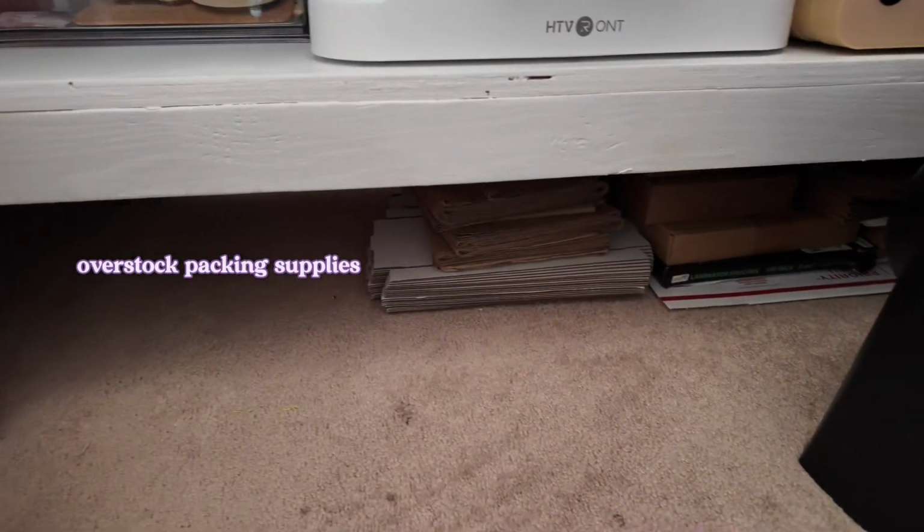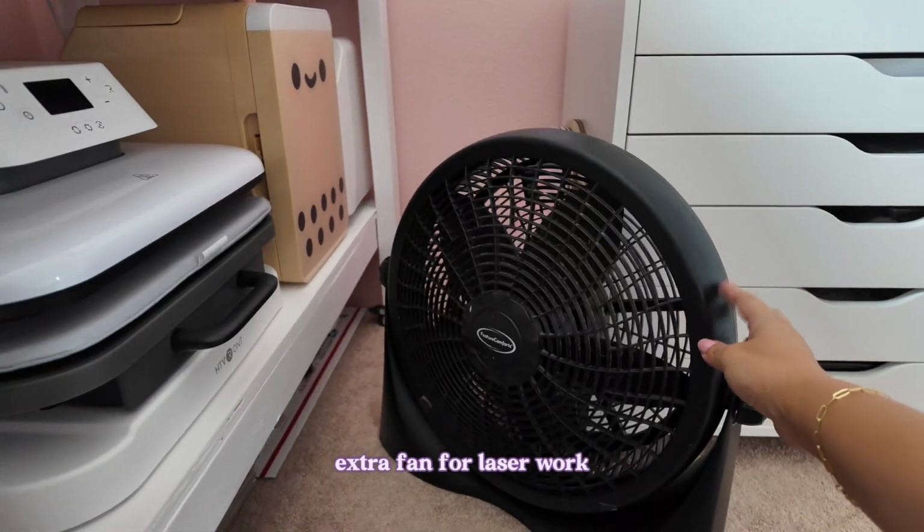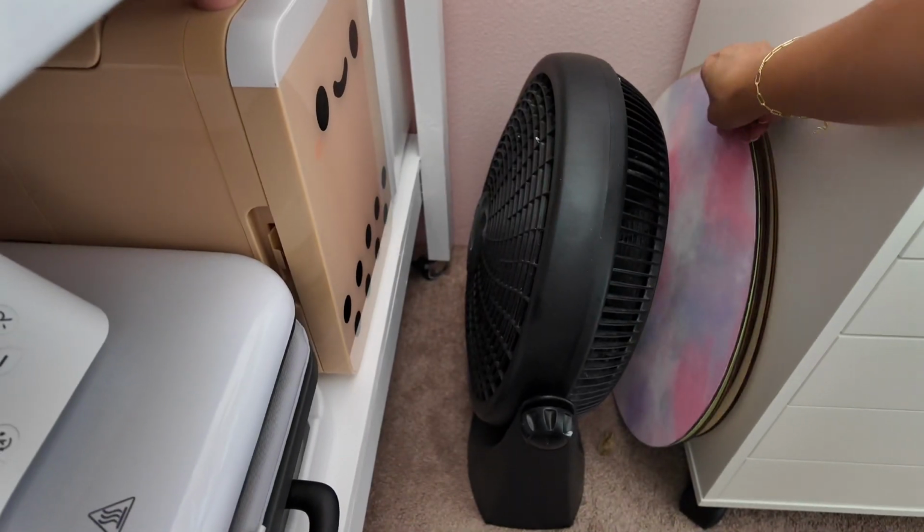Underneath this shelf, I just have some overstock boxes, and then this is a fan that I pull out only for when I'm using the laser, and then I have some wood rounds again for the laser.